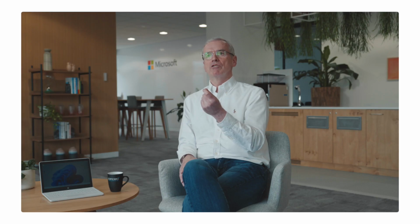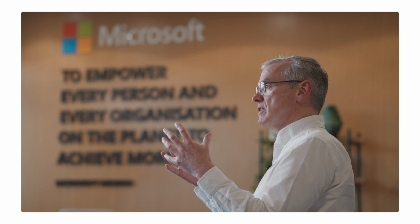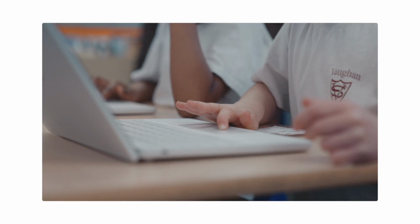What a lot of schools are now doing is driving a cloud-based environment and taking advantage of all of that suite of products in Microsoft 365 in a school environment. But of course, what's important as well is the device. And what we've done as a result at Microsoft is produce the new Surface Laptop SE.